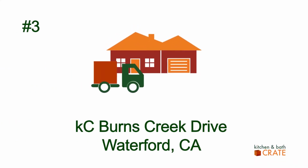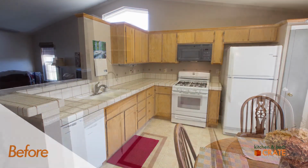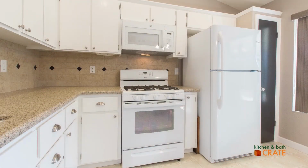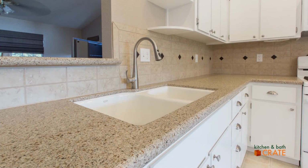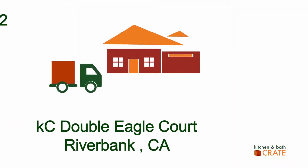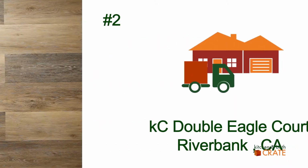Coming in at number 3, Kitchen Crate Burns Creek Drive in Waterford. This is a simple L-shaped kitchen with a raised bar top. The cabinets were refinished, with a beautiful new backsplash, new countertops, all new fixtures, and the price point, roughly $16,100 start to finish.